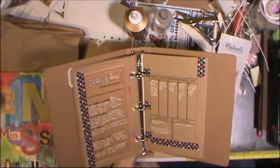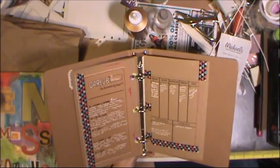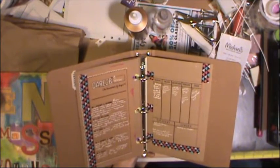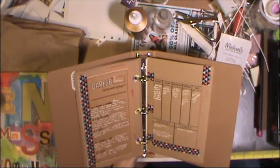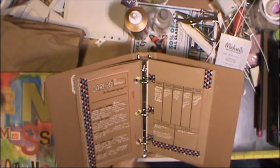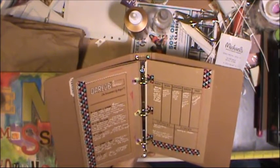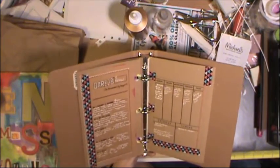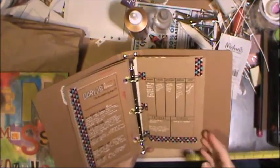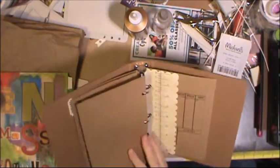I want to grow in my experience, and I don't know the word I'm looking for, but the ability to do art stuff, use my products differently, learn more about different products, that kind of thing. Grow in my knowledge. There we go. That's the word I wanted.